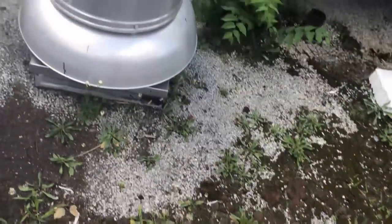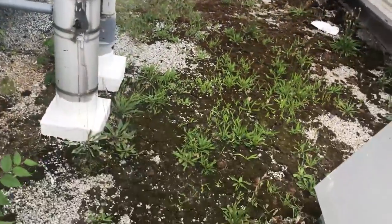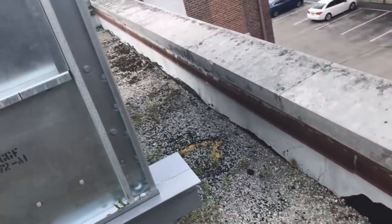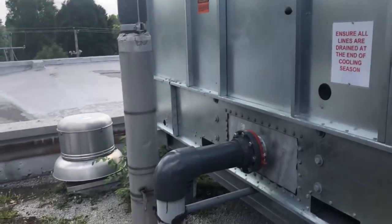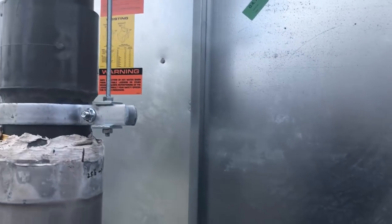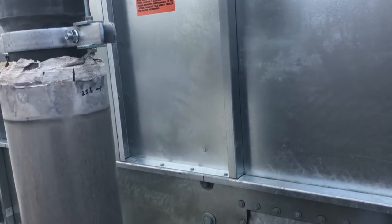Go ahead and check our tower out. Don't you like that? Look at this roof hatch. Ladder here. Not safe. All right, so here's our tower. So just gonna double check that we don't have any obstructions in our sump screens, anything like that. Make sure we got enough water in the tower before we move on to pulling that pump strainer.